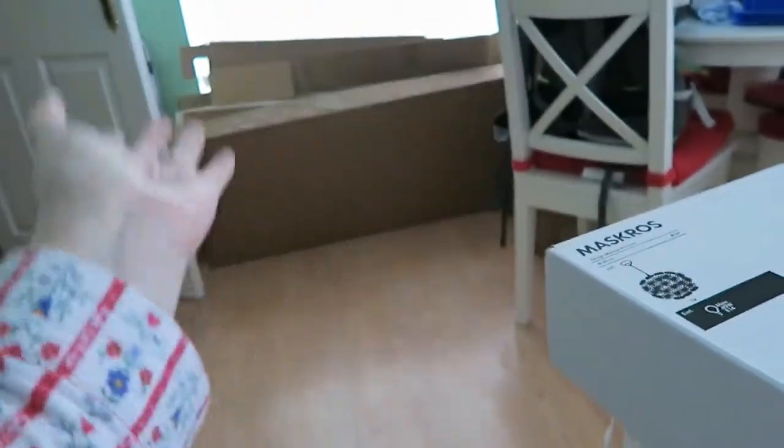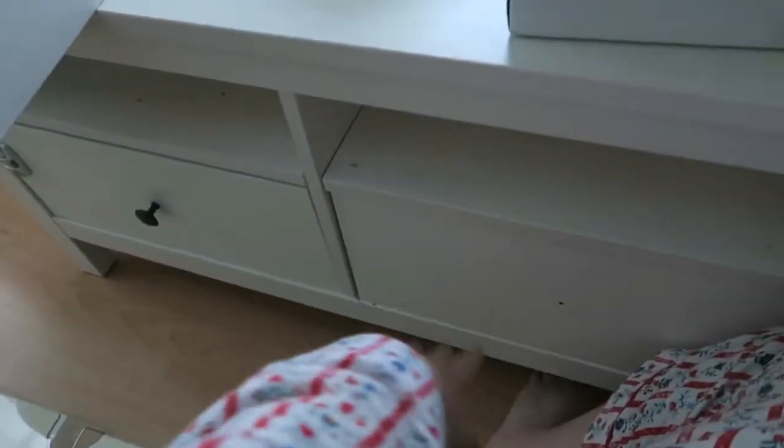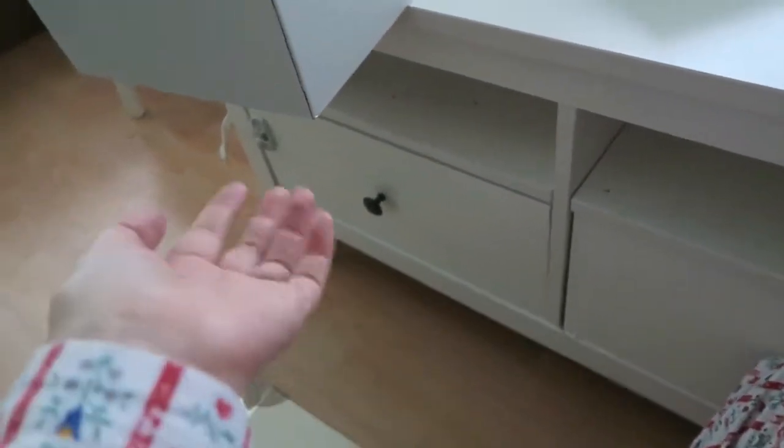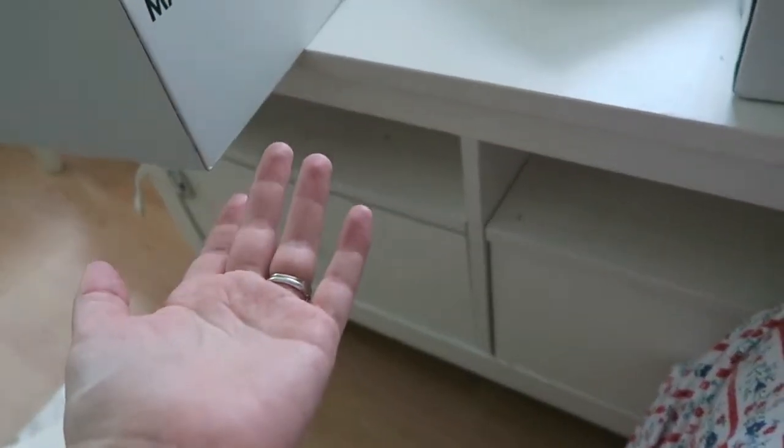And then there's Eoghan's balancing bench there that I need to build. And this is all cardboard from building the rest of the stuff. And this is the old TV unit that is all broken. I don't know what we're going to do yet with it. We might see if one of the charity shops wants it to try and fix it and then try to sell it.